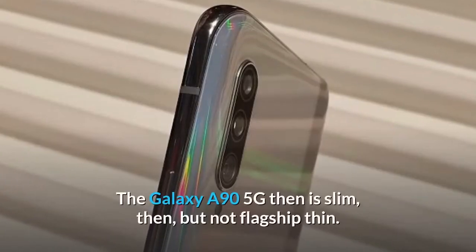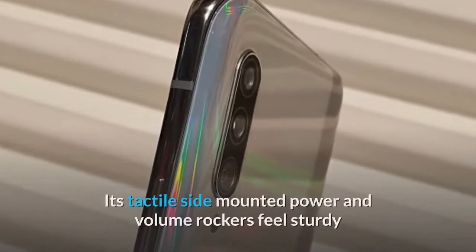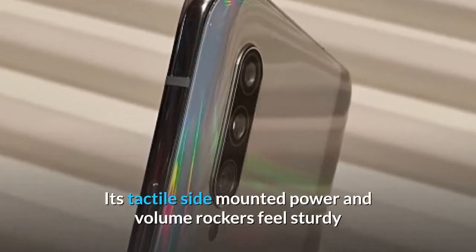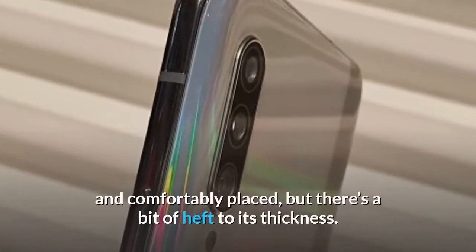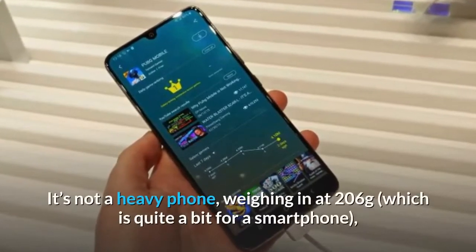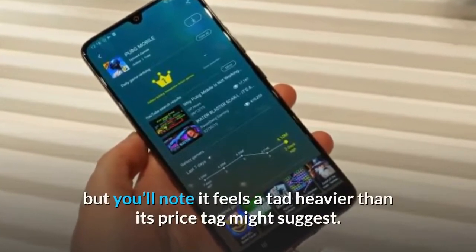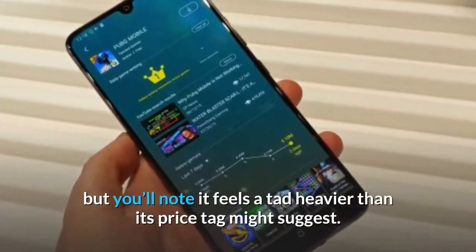The Galaxy A90 5G then is slim, but not flagship thin. Its tactile side-mounted power and volume rockers feel sturdy and comfortably placed, but there's a bit of heft to its thickness. It's not a heavy phone, weighing in at 206 grams, which is quite a bit for a smartphone, but you'll note it feels a tad heavier than its price tag might suggest.